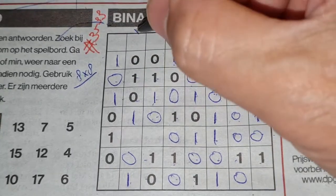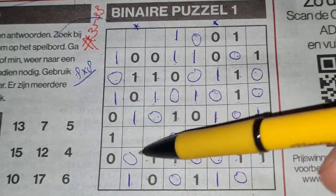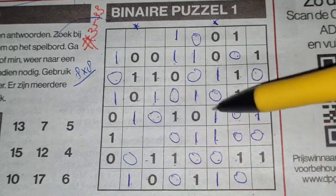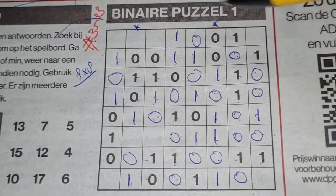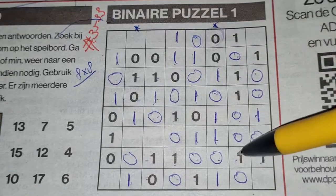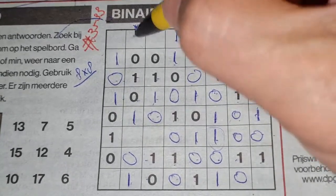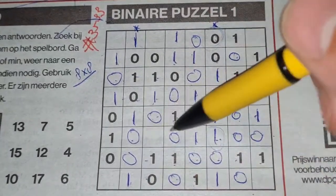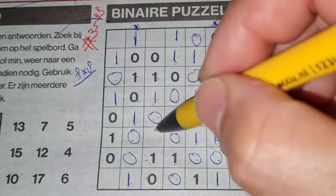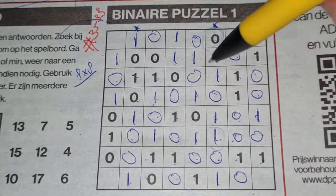This column and that column. 1 1 0 0 empty box. 1 1 0 0 1 1 0 0 empty box. So we need to switch these 2 digits. We have a zero here, this should be a 1. We have a 1 here, this should be a zero. And now we have 4 zeros, so the rest are ones. Here we have 4 ones, so the rest are zeros.